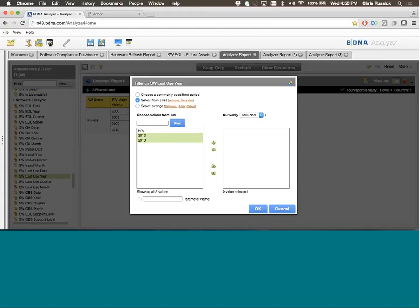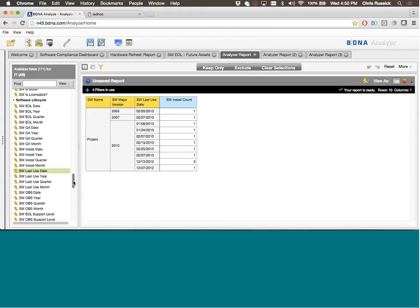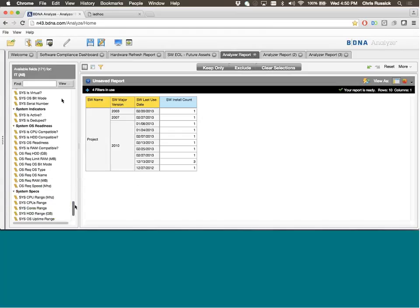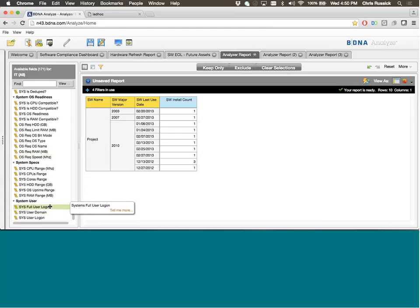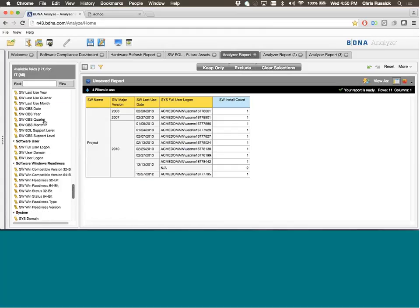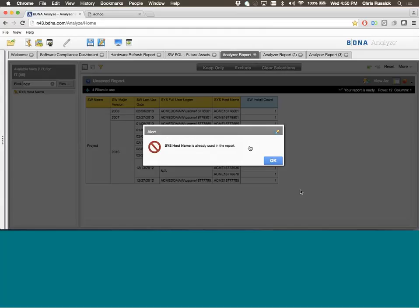I'll choose 2012 and 2013. Now this is bringing in SCCM's metered data. And what we can do at this point is bring over the software last used date. Finally, we can come down to the host name and bring that over. And we'll also bring over the last full user login. And, oh, it's already in there.